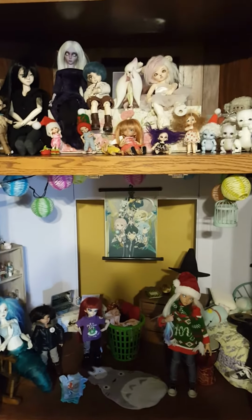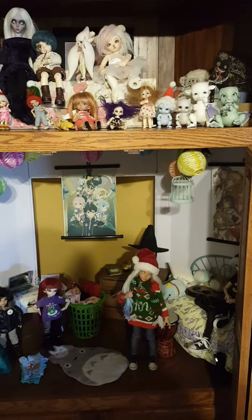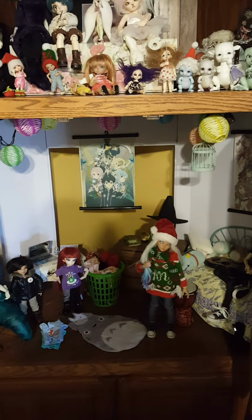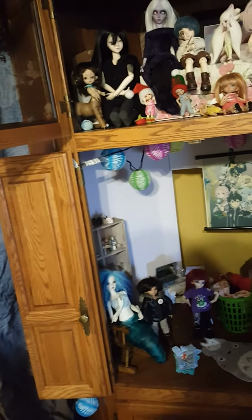I've thought about buying another doll exactly like her, just for the sheer fact that I really kind of miss her. She was my first doll. She was a Doll Love, which was a cheaper company.